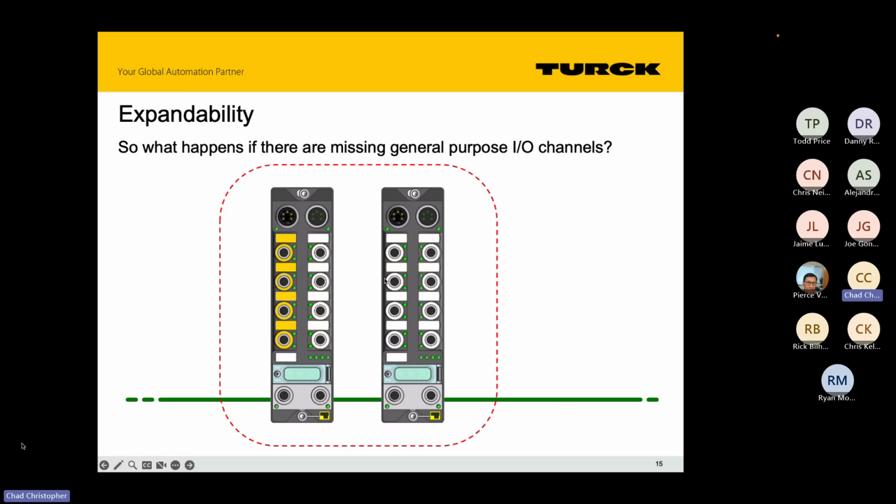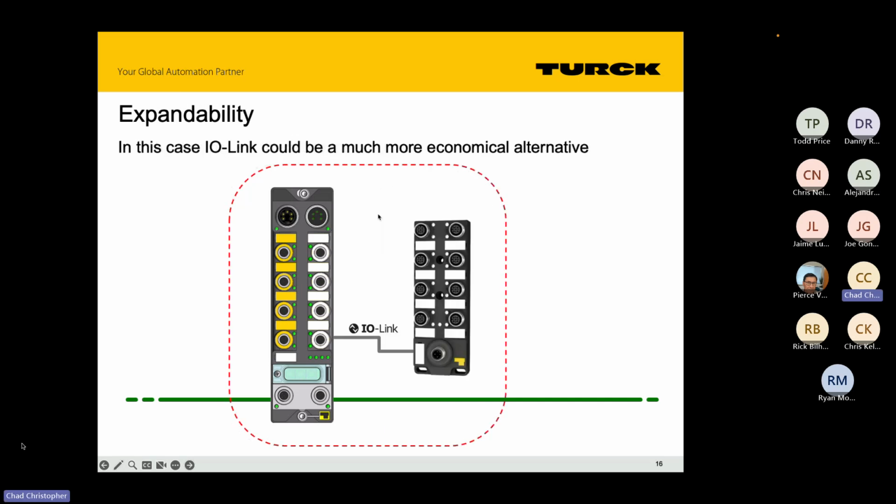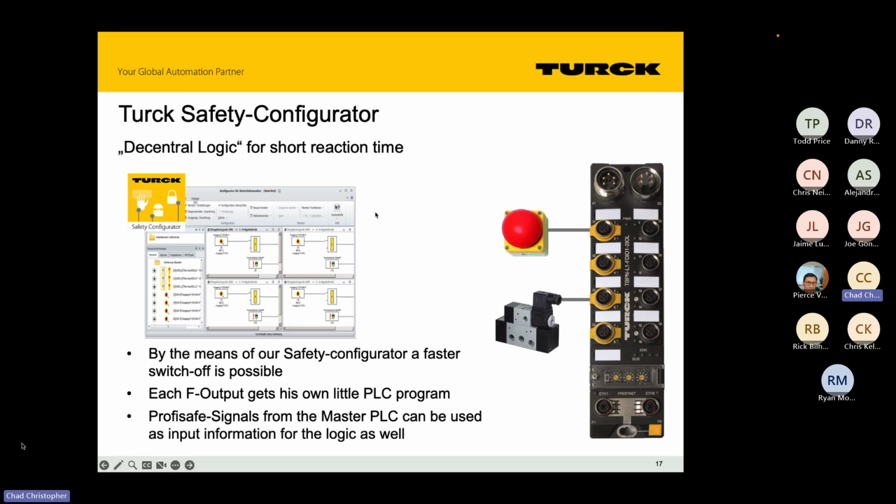Sounds like Turck will have that this year. So now this would be able to also do on-machine safety program capability without a supervisory safety PLC. So more to come on that when it becomes available. So yeah, you can just take advantage of all your various types of things.